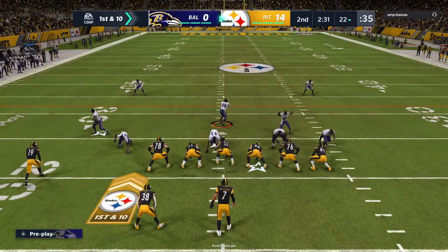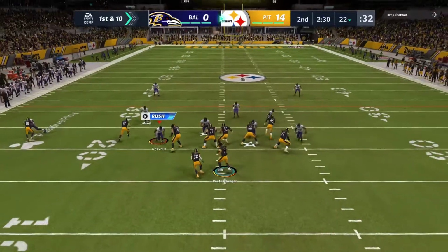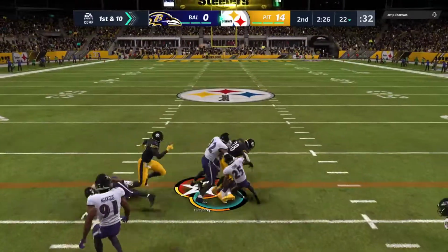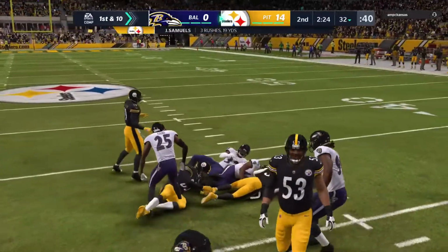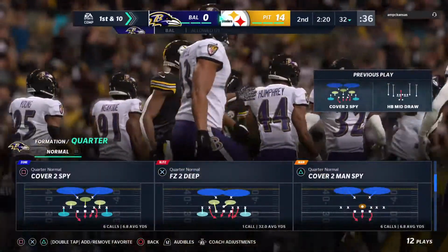The Steeler offense here about ready for their next drive. They are just putting things together so well here, drive after drive. They really have captured the momentum, haven't they? They've taken momentum and pretty much not just given it a jersey, but a seat on the bench as well.